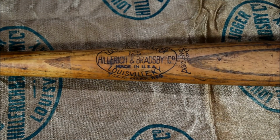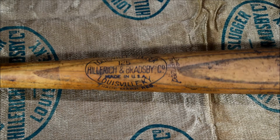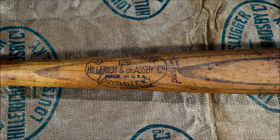This one came in at number 4 because really, if you're a bat guy, you've got to have a Herman bat, and it's a good one. The guy made it to 4 World Series, 3 with the Cubs, 1932, 35, and 38, and then 1941 with the Brooklyn Dodgers. He was inducted into the Baseball Hall of Fame in 1975.